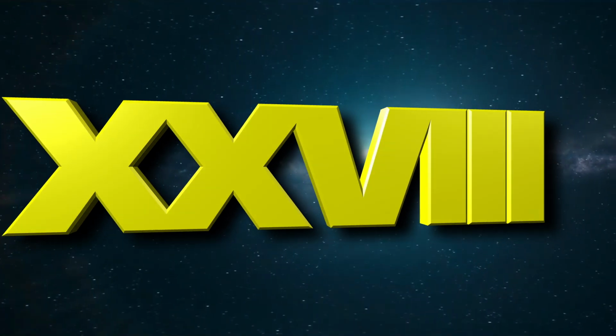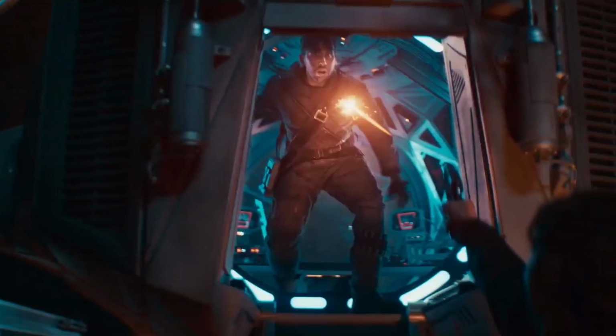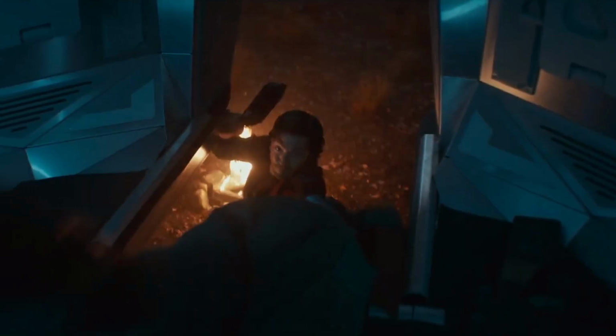Point number 28. Not a fan of Cassian shooting this one guy on the TIE Avenger. I guess maybe it's supposed to be like how he shot Tivik in Rogue One, it's just something he had to do, but I would have preferred it if he just made it through this whole ordeal without killing anyone.